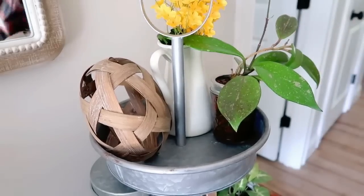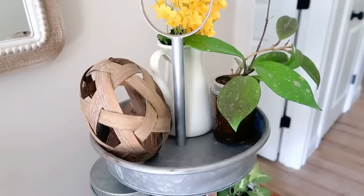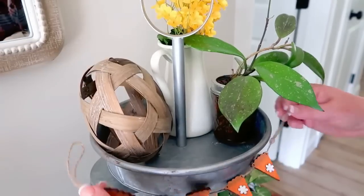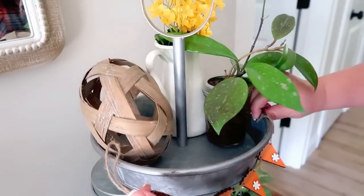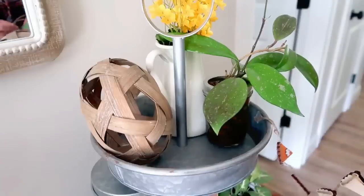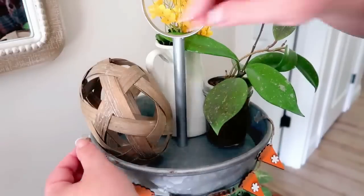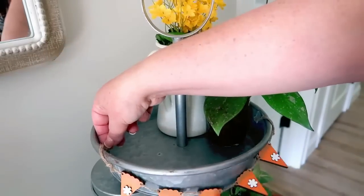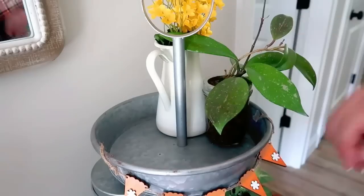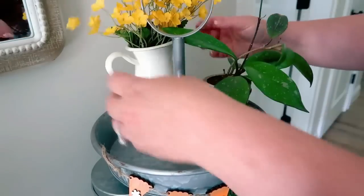So I'm just gonna kind of play with the florals here for a minute to get them just right. And then we're gonna move things around just a little bit. I've got this super cute bunting in the shape of pumpkin pie. This is from Michael's and it's so cute. I'm using some double-sided tape to just stick it to the inside of the top tier. And it's actually designed to go on your tiered tray. So I had never seen this before. My mom actually found it while she was here. I was so thankful. It was so cute and I absolutely adore it. So adorable on the tiered tray.